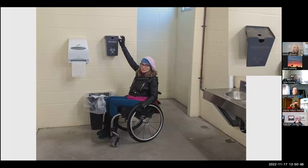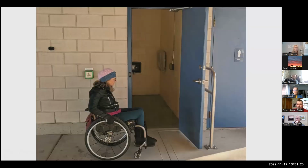This is a very, very common thing that happens in almost all washrooms, is that a sharps disposal container is always placed at a height that is out of reach for anybody who is short of stature or using a seated mobility device. I could maybe put something on the top, but I've added an extra little picture over here on the right to show you that you really have to get that used needle into that hole, and I wouldn't be able to do that. So it's not a safe thing for sure. Easy to change that out as well. So that was the women's washroom.